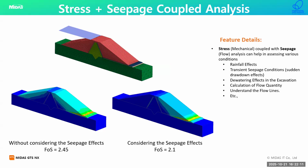So here is one example. Without seepage, you're finding a factor of safety of around 2.45, but with the seepage effect, you can see a factor of safety of 2.1. This is the earthen dam situation. On the upstream side, you have the water level. Because of the water level, there is hydrostatic force working on the dam. And because of the seepage movement from upstream to downstream, you can only find the failure surface getting developed on the downstream, not on the upstream side.